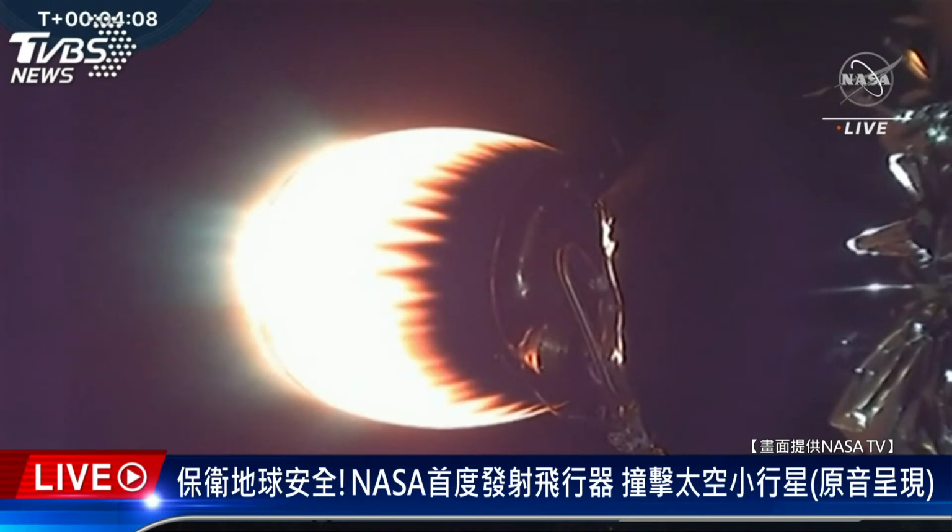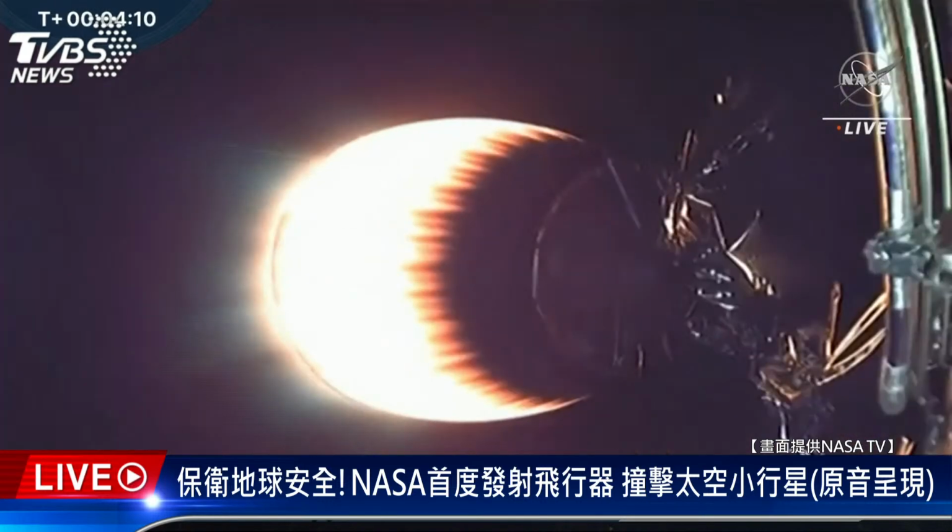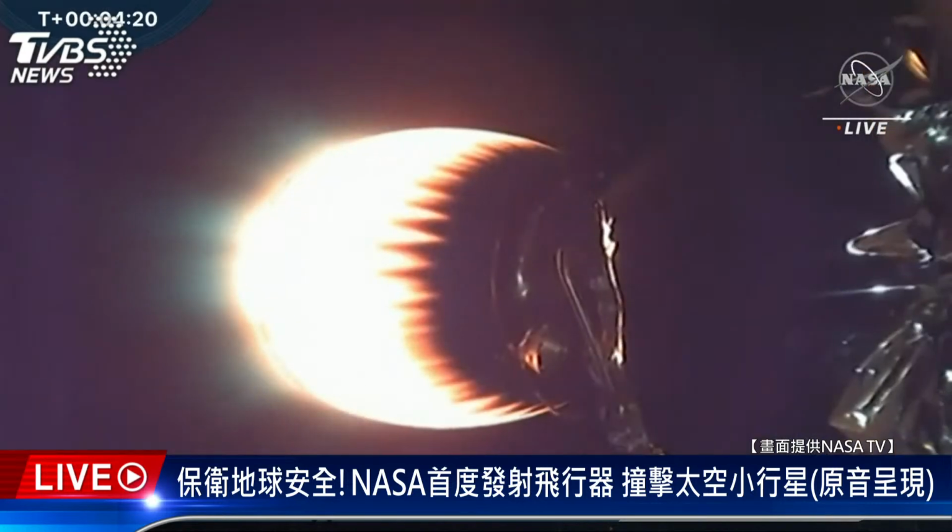We're at T plus 4 minutes 6 seconds, and so far nominal ascent of the DART mission, NASA's first planetary defense test. Falcon 9 booster will begin its re-entry burn in a little over 3 minutes. So far everything's looking great, and that's exactly what we wanted to hear.